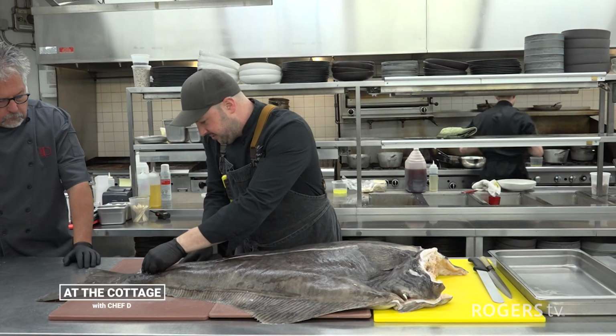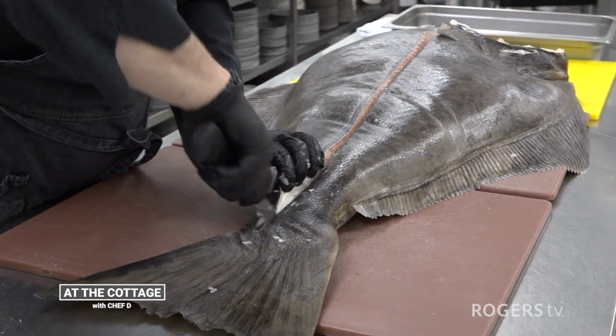Okay, I'm just going to make a little incision at the base of the tail here, just so we can start taking that out.